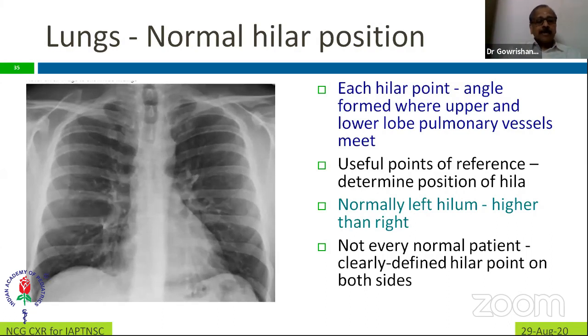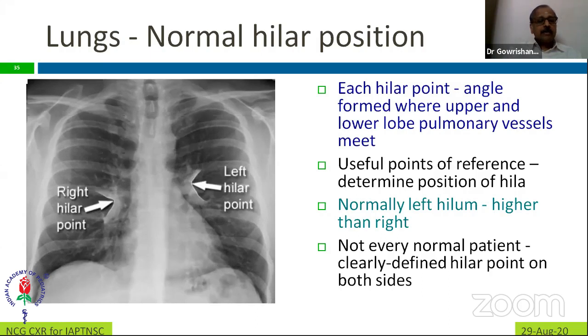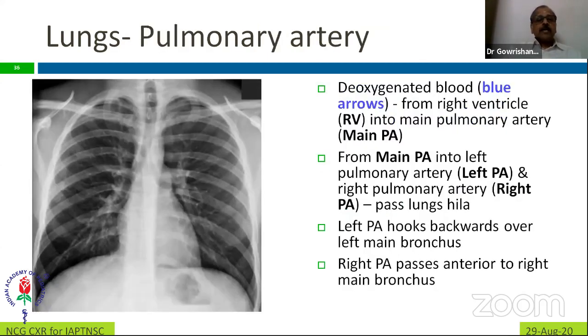In an X-ray, sometimes you will not be able to see it properly, but just carefully look at the hilar. You'll be able to see this is the junction point, the angle formed, where upper and lower lobe pulmonary vessels meet. Always the left hilum is slightly higher than the right, okay? If you're not able to make out, don't worry, because in some normal patients, you'll not be able to decipher the hilar point.